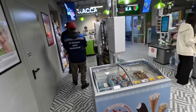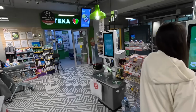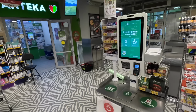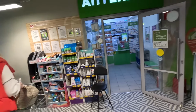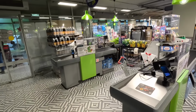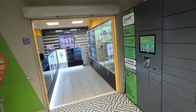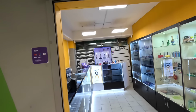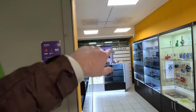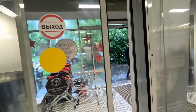Alright, we're just going to walk through the paying area. Here's the areas where you can pay self-service, and we've got one counter only. We've got a couple here but nobody's working on them, so let's head back outside. You can see in there, this tobacco place. They're selling vapes and the shisha things, can't remember what they're actually called, for smoking shisha. Let's go outside.